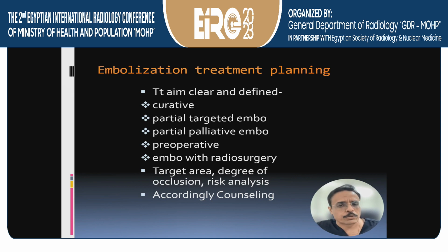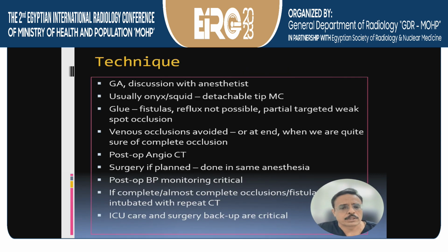Some small pseudoaneurysm we are treating, partially palliative. We are not looking for a cure. We just treat part of the AVM, let it be. Is it preoperative? Or are we doing pre-radiosurgery embolization? And then we target area, degree of occlusion, risk analysis, and we consult. So we have to be very clear when we embolize why and what are we going to do.